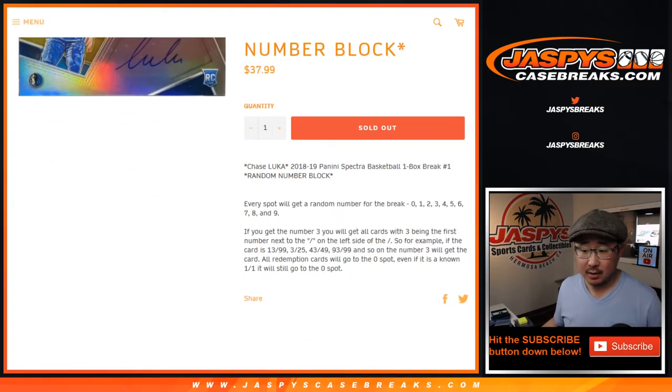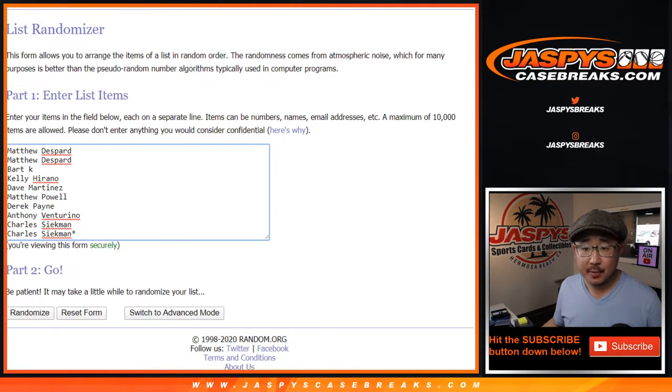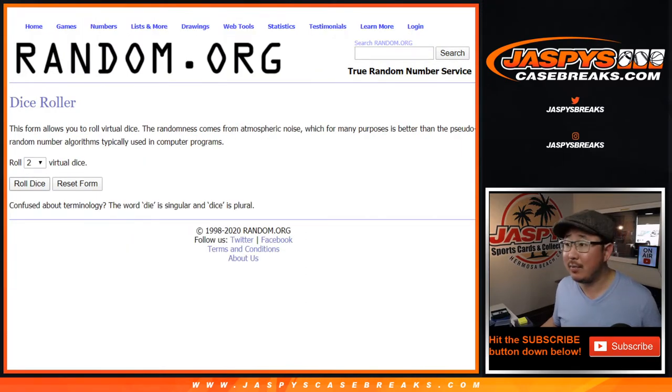15. There are the details on how the number blocks work, if you're curious. Any non-numbered cards will also be randomized as a lot to one person in this break, if any. Big thanks to these folks for getting into break 15. There are the numbers right there. Let's roll it. Let's randomize it.